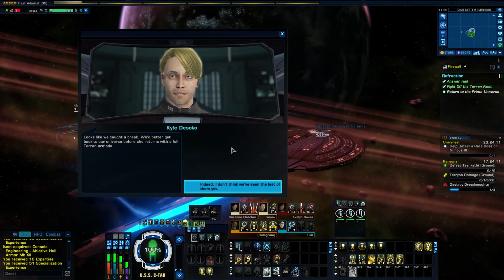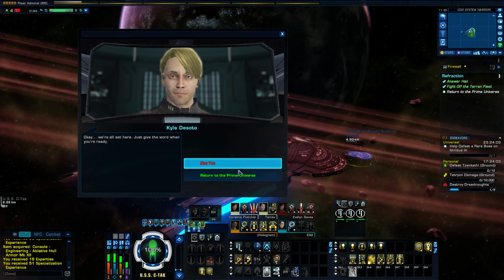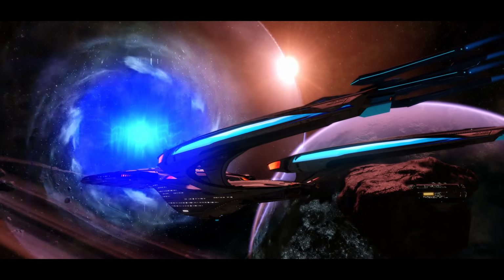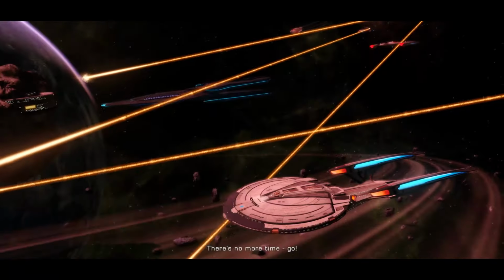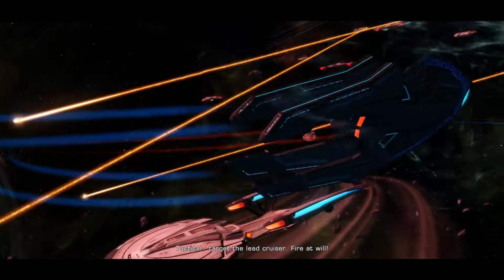Back to our universe before she returns with a full Terran armada. Right. We'll open the portal. Once it's ready, go through and cross over. We'll cover you. Okay. We're all set here. Just give the word when you're ready. You're all clear. Get through the portal. There's no more time. Go! Tactics, target the lead cruiser and fire at will.